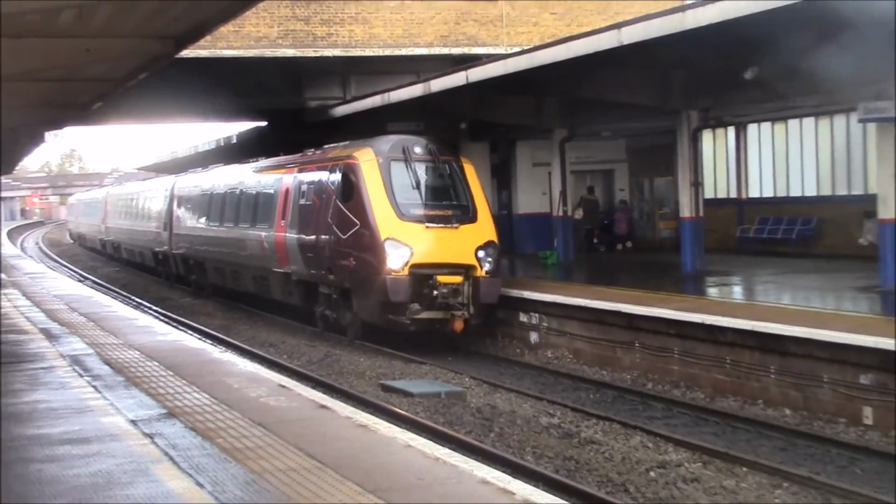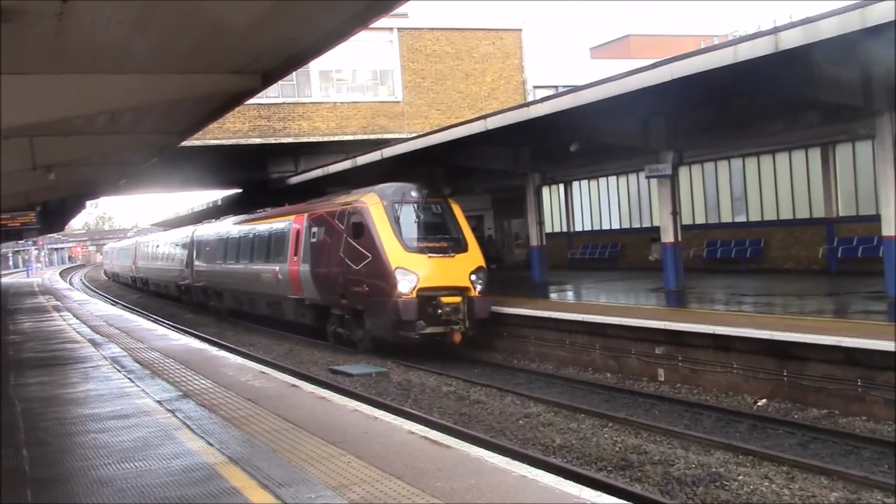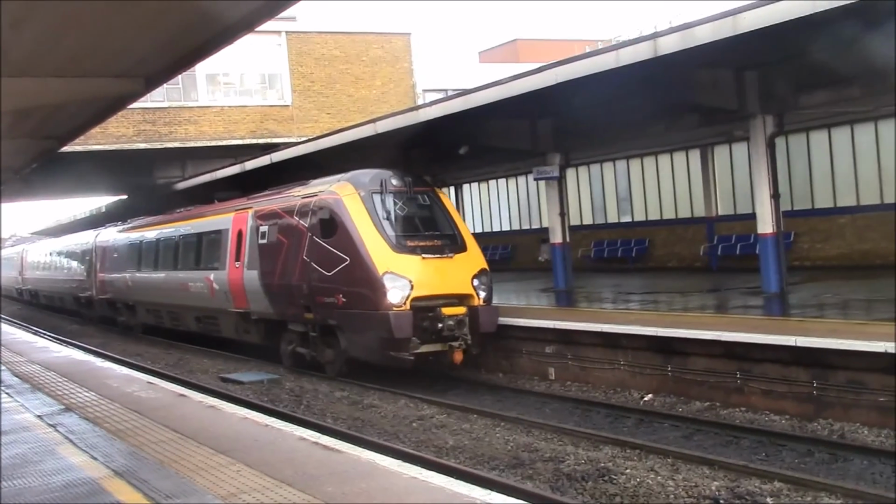Pulling out of Banbury now is the CrossCountry Class 220 Voyager service to Southampton Central from Newcastle Central.